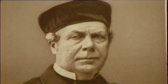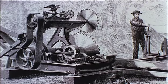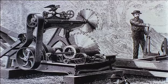While still a student apprentice in Paris, he invented a forerunner to the harmonium. He patented a circular saw, and he shocked the organ world of France by winning the contract to build this organ.